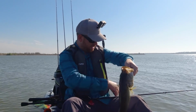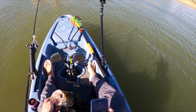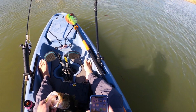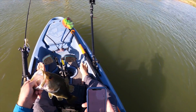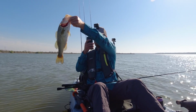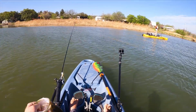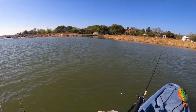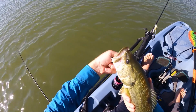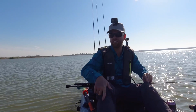There we go. There's one. Starting to figure something out. I forgot my angler bullseye at home, so I'm having to use the app kind of the old-fashioned way. There we go. First bass of the day. Nice. Got him submitted. He was off the grass a little ways. He wasn't up crazy shallow, and he thumped it pretty good.